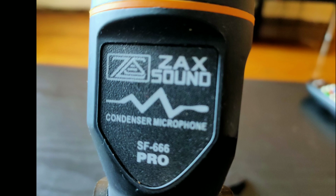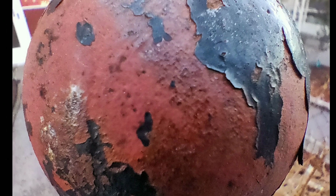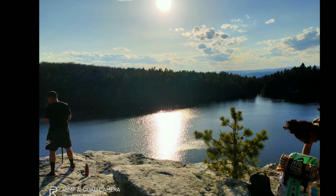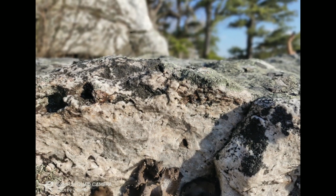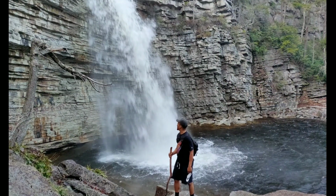But what I also did want to show you is some of the super macros that get really good close-up details for taking pictures of fonts and nature and insects and things of that nature. But you do get a beauty mode as well as a mode that makes your face look as it would in real life. You get all the blemishes, the scars, and all the wrinkles as well. I think that's pretty cool.